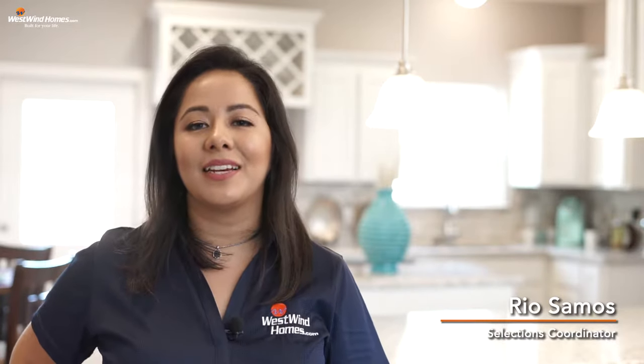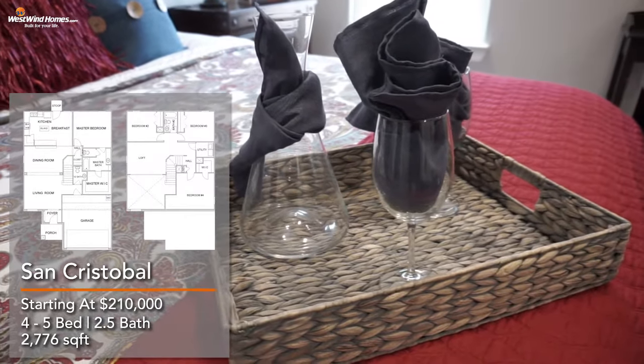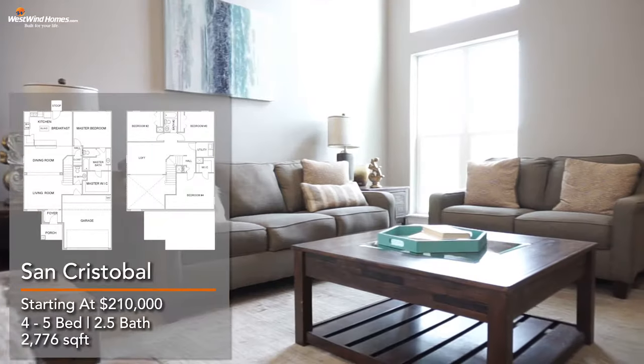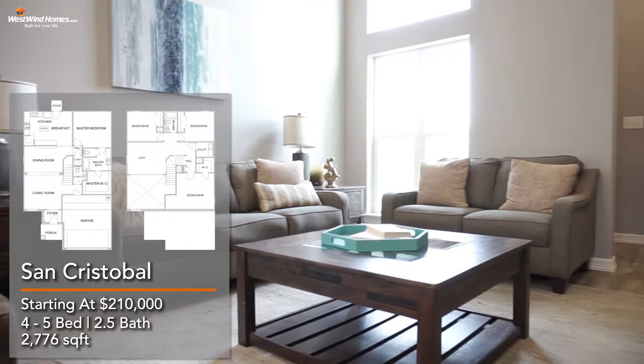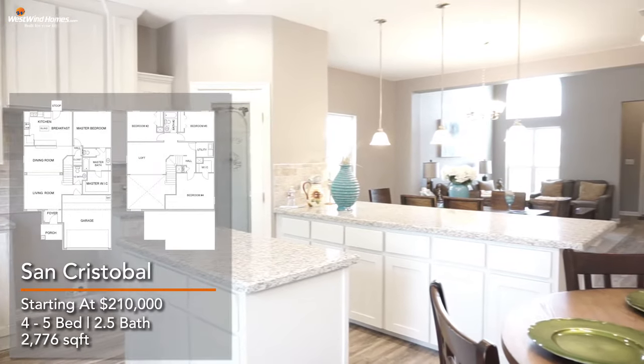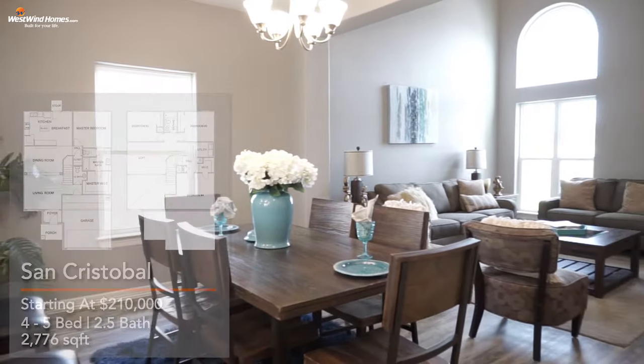Today we're going to be looking at the San Cristobal in Las Arboledas. This home features 4 bedrooms, 2.5 baths, and a 2-car garage. The great thing about this home is its open concept that flows smoothly from the living, the dining, as well as the kitchen. With this particular home, it is going to have a 9-foot plate, which is going to give it a more open, spacious, luxurious feel to it. Let's check it out, guys.